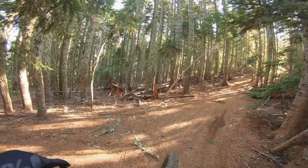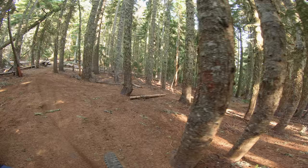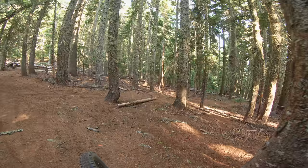This thing's pretty fun once it starts getting fast. Trail or the bike? The bike. It's like kind of confident, inspiring, confidence inspiring. Sticks to the ground and soaks up stuff pretty well. Traction is really nice.